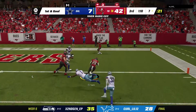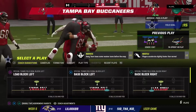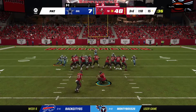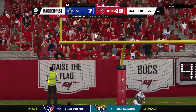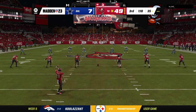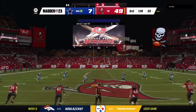To the right side, complete to Taylor. Touchdown! Russell Wilson now with 4 touchdown passes on the afternoon. And the Buccaneers get another third-quarter touchdown to add on to that lead. Extra point safely through. And the lead grows even larger here in the third quarter. The kickoff unit is out on the field, and they will send this one away.